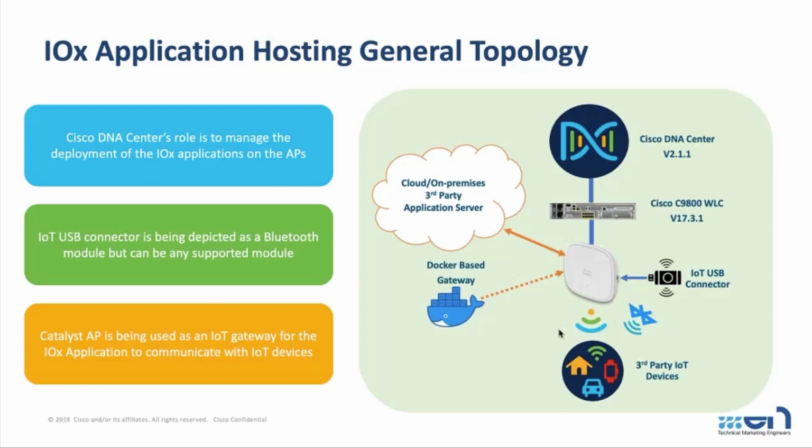So the big benefits here are we can leverage the hugely installed Cisco AP base in our customers' networks. And second is that you're able to centrally manage these systems using DNA Center, and you have a very organized end-to-end network solution.